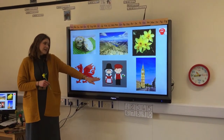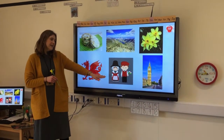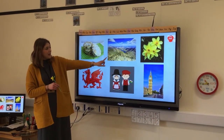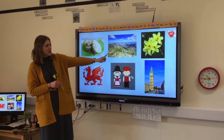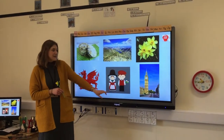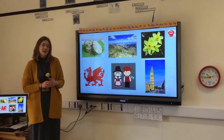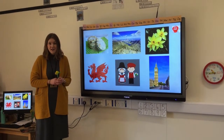These are costumes which girls and boys might like to wear on St. David's Day, which is today. So if you look at the news today, there might be some children dressing up in these national costumes. And this one is a feature in geography, which is a mountain which is in Wales, and it's called Snowdon, Mount Snowdon. So the only one which isn't in Wales or has anything to do with Wales is this one, which is Big Ben, which is in the capital city of England, which is London. So that's the one I thought was the odd one out. You might think it's a different one, and as long as you have a reason why, that is great reasoning too.